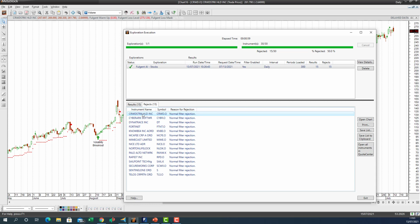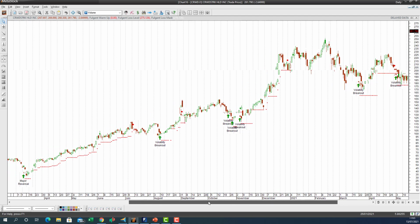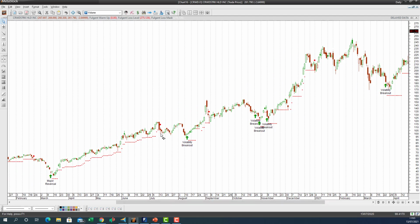But I would like to highlight CrowdStrike here. It's one of the top performing stocks. You can see the AI on an end of day basis caught some really good moves. We had that major market reversal trade that went all the way from down here at 35, 34.